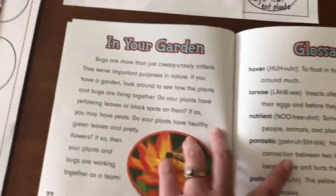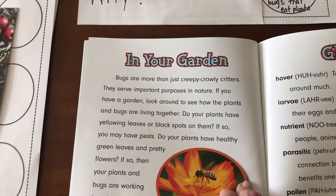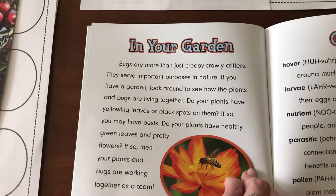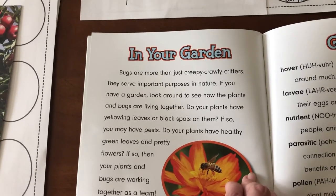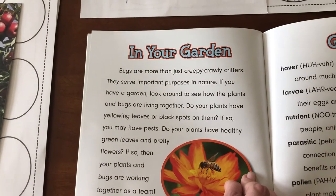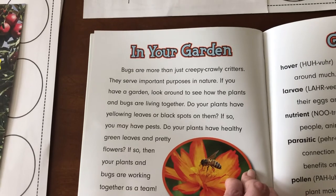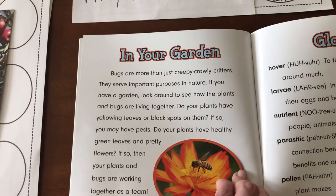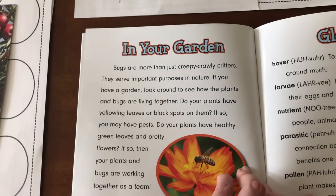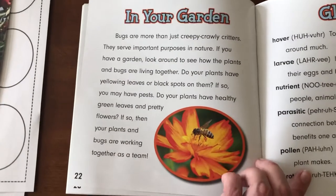In your garden, bugs are more than just creepy crawly critters. They serve important purposes in nature. If you have a garden, look around to see how the plants and bugs are living together. Do your plants have yellowing leaves or black spots on them? If so, you may have pests. Do your plants have healthy green leaves and pretty flowers? If so, then your plants and bugs are working together as a team.